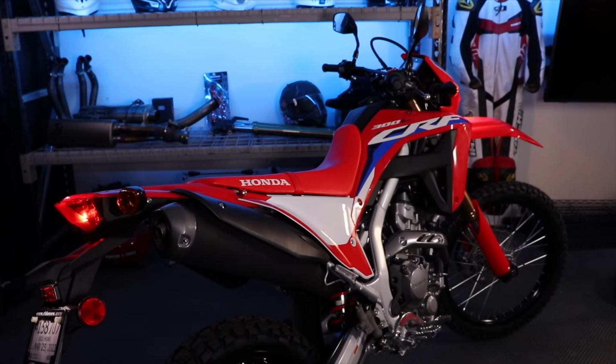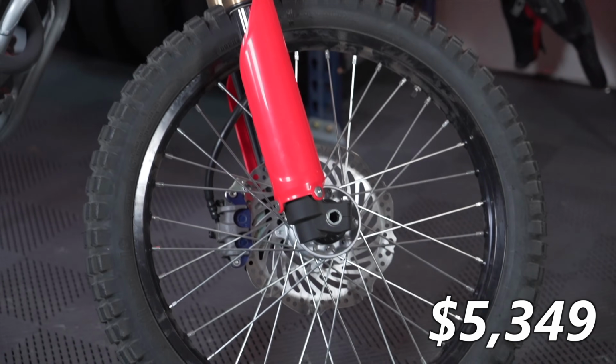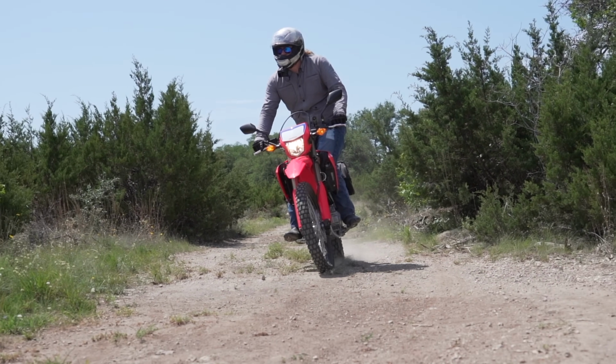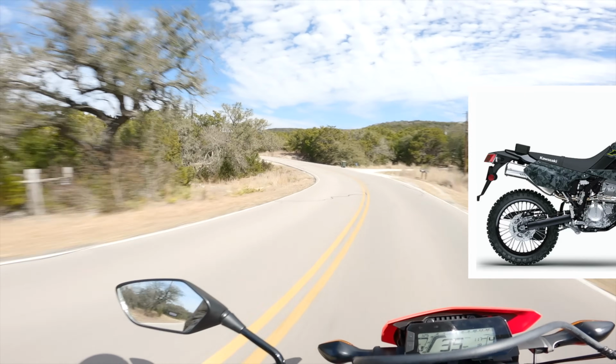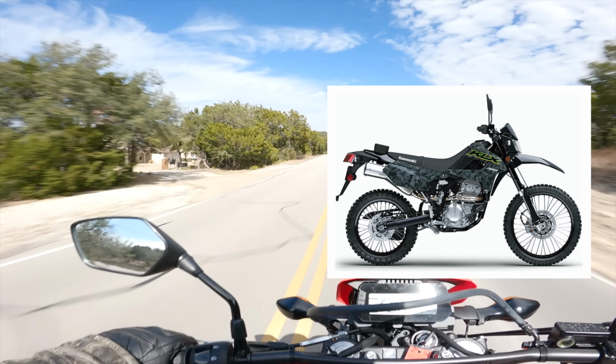For the low sticker price of $5,349, you can have an incredibly approachable, capable, and downright fun motorcycle that is capable of commuting around town or ripping up some fire roads or trails. This new entry into Honda's dual sport lineup is relatively uncontested in the class sans the KLX300 from Kawasaki, a comparison we will look at more closely later on.